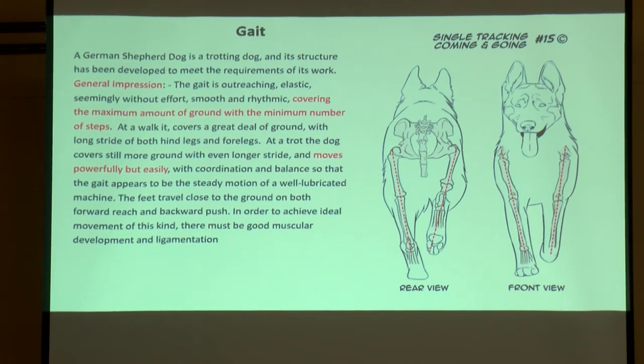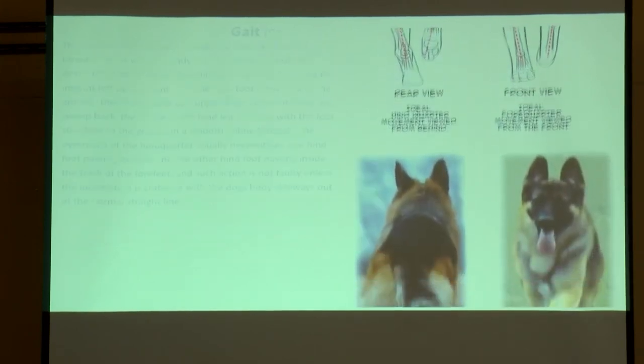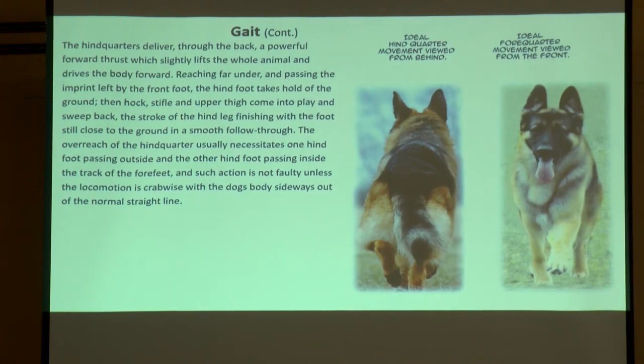It becomes a lot of work with some of the rears that I'm seeing today, or forehands as well. So we need to understand correct. So it's a single track dog. It's tracking toward the center line, going and coming. It's supposed to give the appearance of being effortless, ground covering, but balance is the most important thing. Also, at a trot, it's typical for the one hind foot to pass outside on the underreach of the corresponding front leg and the other one on the inside.